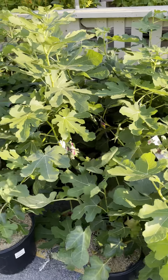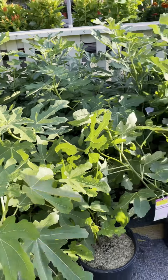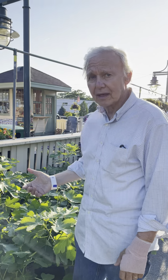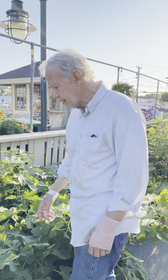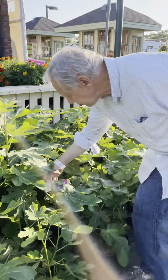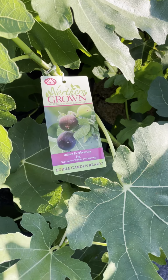Well, we have an abundance of fig trees. They're gorgeous. Do they like a lot of sun? Yeah, they like the heat. So how do they do in the rain? They look amazing. And these can be held in the summertime. In the wintertime, you put them away. Oh, Italian everbearing.